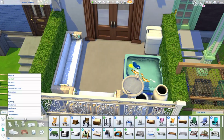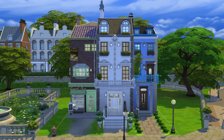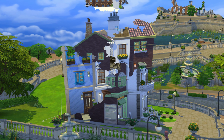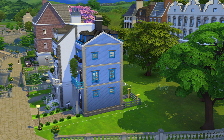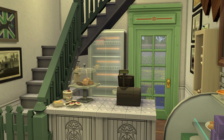But yeah, I think this is it. I didn't know what to do with the exterior, the little patio area, so whatever. The rest of the house is basic. Let's also make their patio basic. As you can tell, the middle house wasn't my favorite house. And yeah, we have a lot of screenshots.